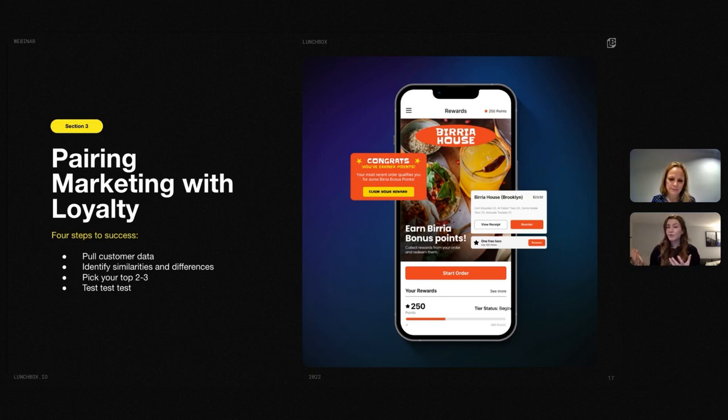Maybe they're all app users, and there's something about the app and experience that is really helping them redeem much quicker. And maybe there's certain locations that are really doing well in their marketing strategies to make sure that engagement is high. And then next, I would pick your top two or three and allow this information to pull out ideas and create a marketing plan.